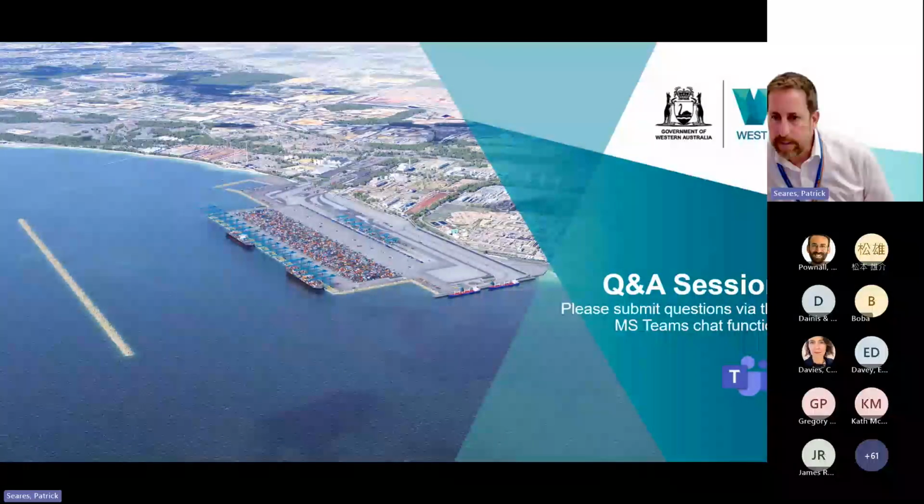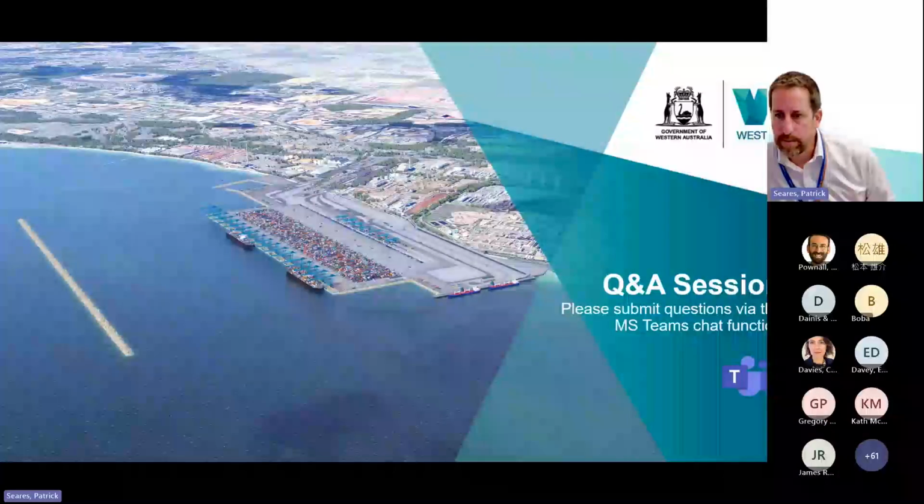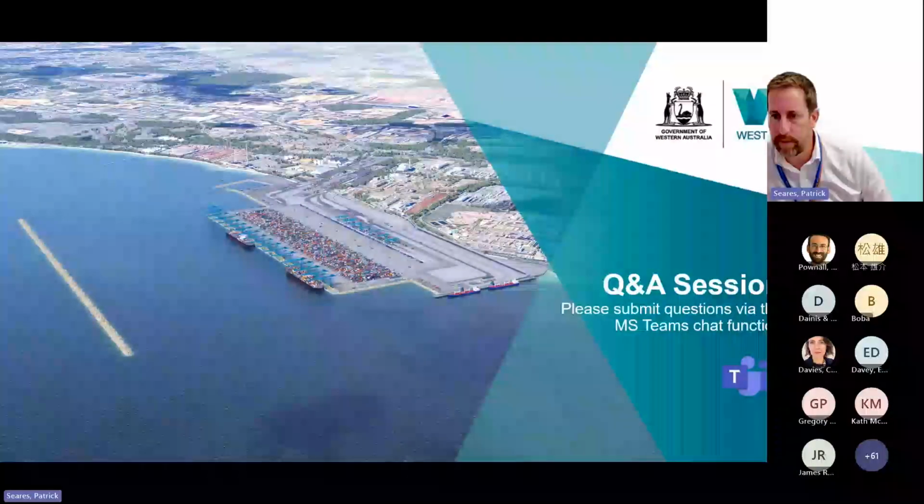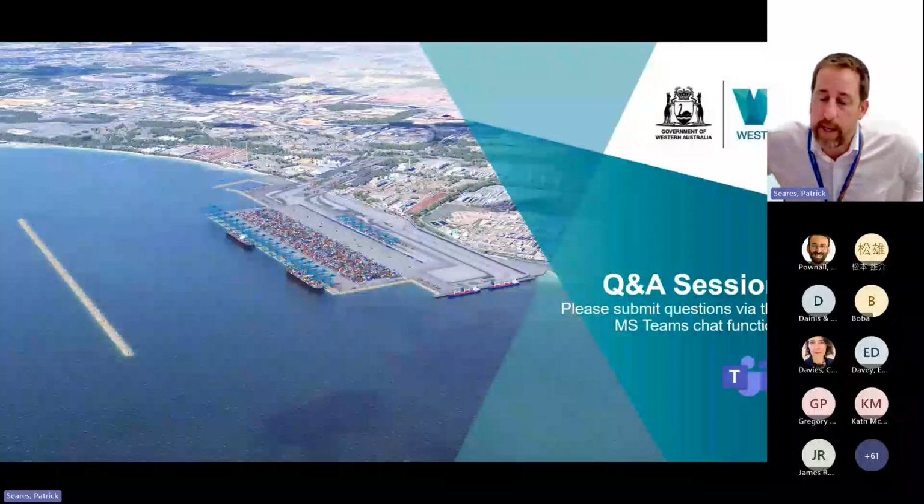Ian's identified that staging will be very important for Fremantle. If car trades can be moved to North Quay prior to the full relocation of Kwinana, the long-awaited redevelopment of Victoria Quay can proceed earlier.